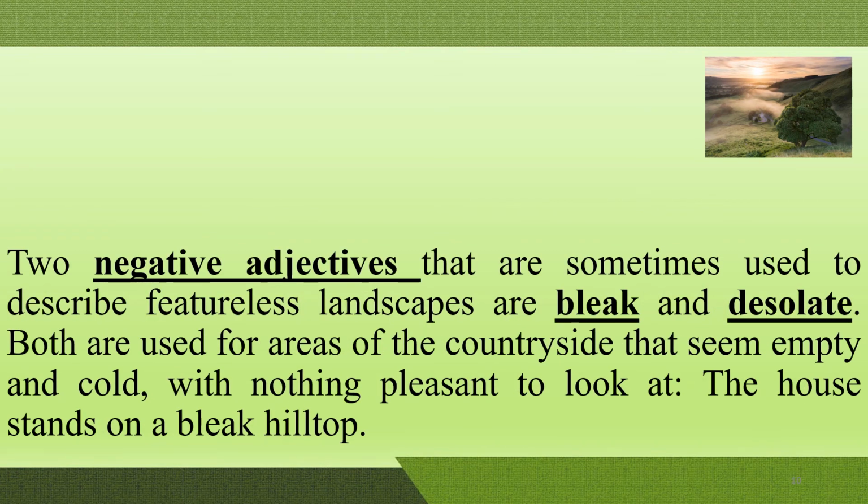Two negative adjectives that are sometimes used to describe featureless landscapes are bleak and desolate. Both are used for areas of the countryside that seem empty and cold, with nothing pleasant to look at. The house stands on a bleak hilltop.